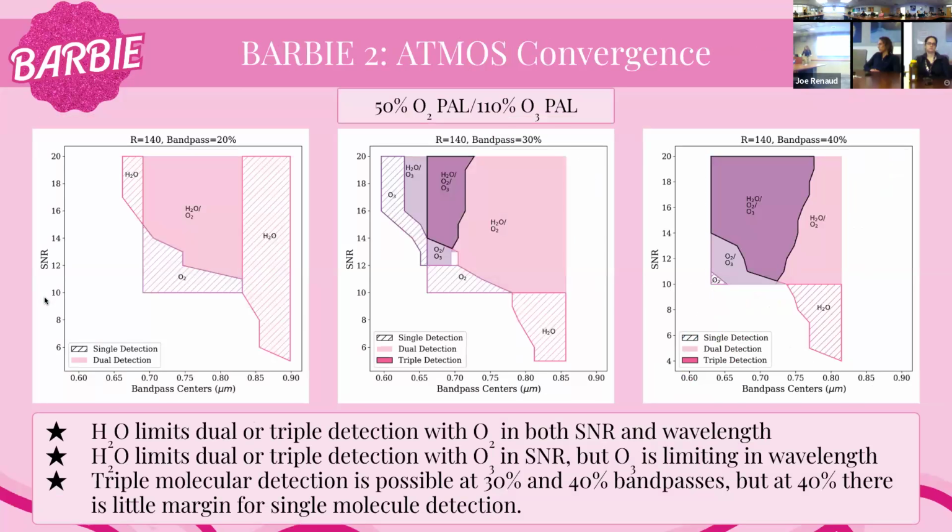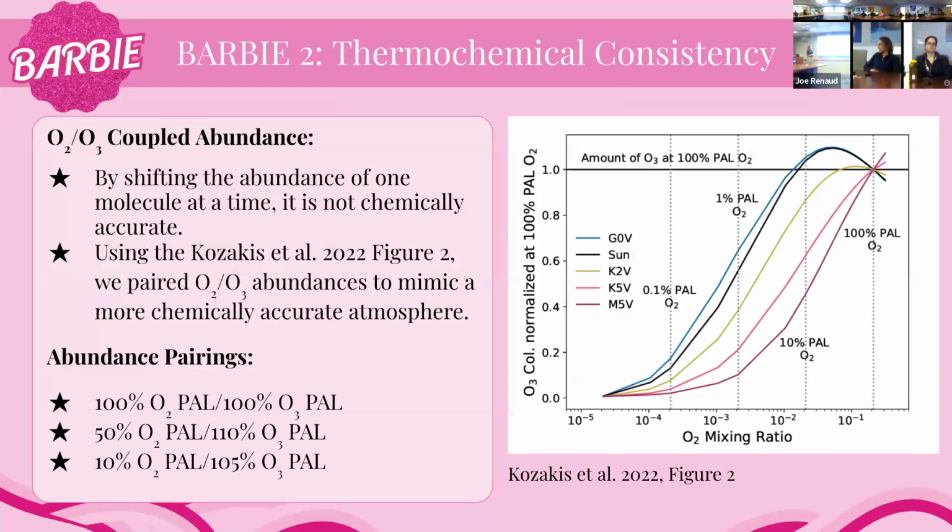Of course, I mentioned before that we aren't being thermochemically consistent because we are only varying the molecule of interest when we are looking at varying abundance studies, but of course this is not correct. So we tried to change this a little bit by doing an O2, O3 coupled abundance. Again, this is still not as chemically accurate as you'd love to see, but for efficiency purposes, it still gives us a good first metric.